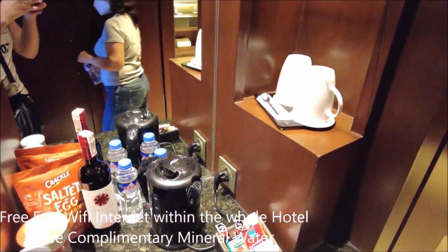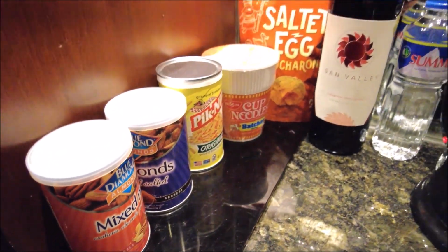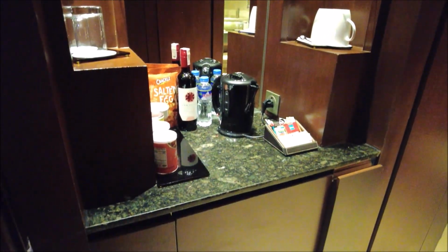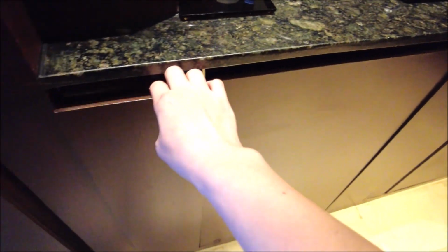The connection was very fast and reliable. Wi-Fi connection is connected within the entire hotel. Well, free complimentary mineral water is a plus, and you can request for more if you need more.